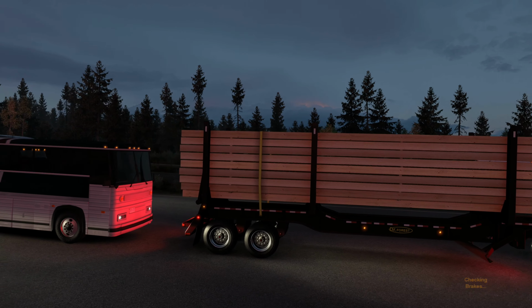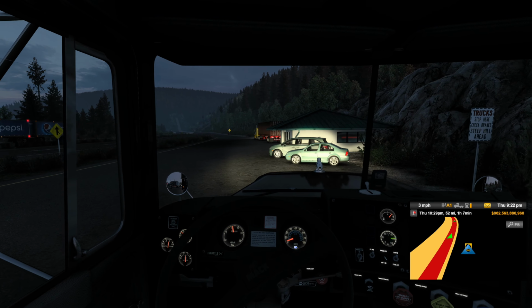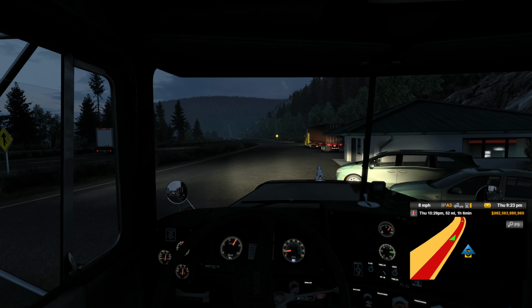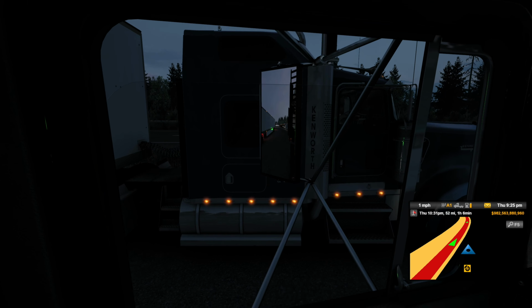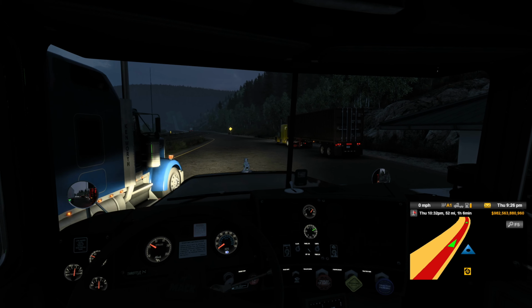We've got a bus behind us waiting to pull in as well. Okay, there's a truck coming up the side here, so let's let him go. Is he letting us go? Nope, he's not. Is he? No, he's just gonna go anyway. Okay, that's probably safer.